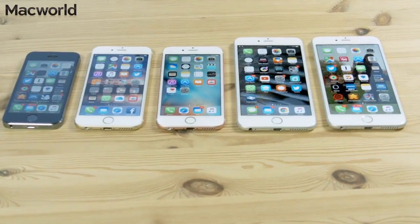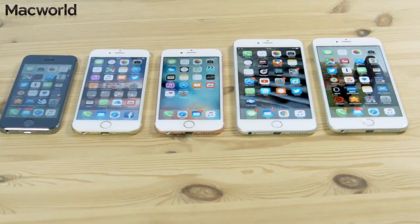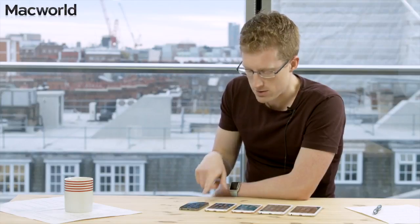There are other differences actually between these phones in terms of size that you should know about. One is battery life. As we go up the scale, then Apple has room to fit in larger batteries. So if you look at the battery life for internet use over 3G, we are looking at very approximately 8 hours, 10 hours for these two, and 12 hours for these two, if that's an important thing for you.